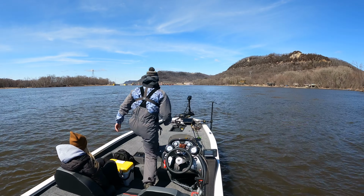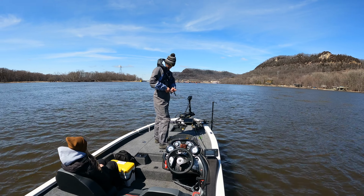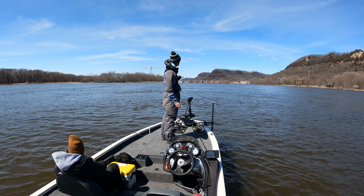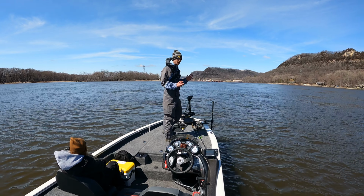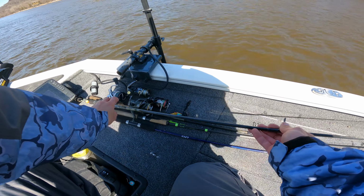We have made it to the first spot I want to try today. I'm gonna take these keys off so it's not too loud. This is a little wing dam right below the main dam, and there's a few current seams that I want to fish here. So I'm gonna start out just dragging and casting a little paddle tail.